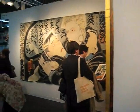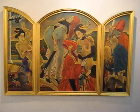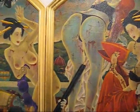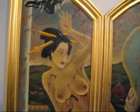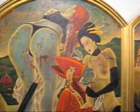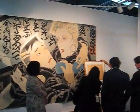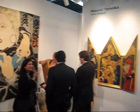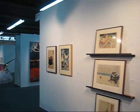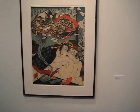This is the Catherine Clark Gallery in San Francisco. This is the Cloisters. One of the recent works by Masami Teraoka. This is great. This is actually a mini retrospective of his work. And he's gone from these kind of classic Japanese woodcut images to medieval altarpieces, but he's maintained his sexually charged imagery.